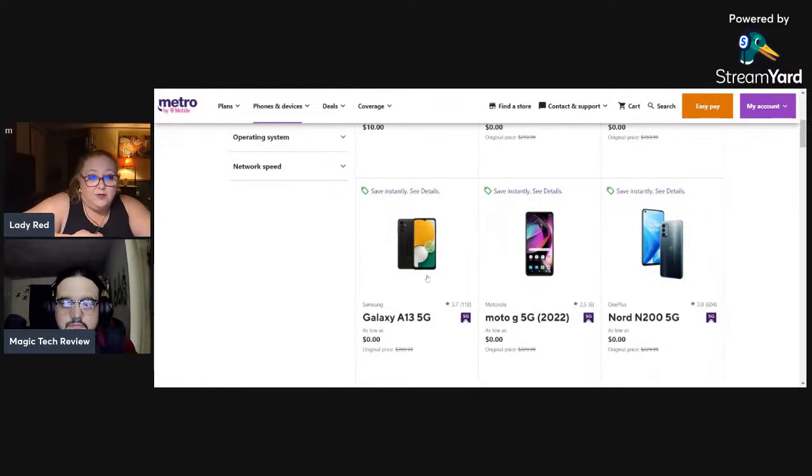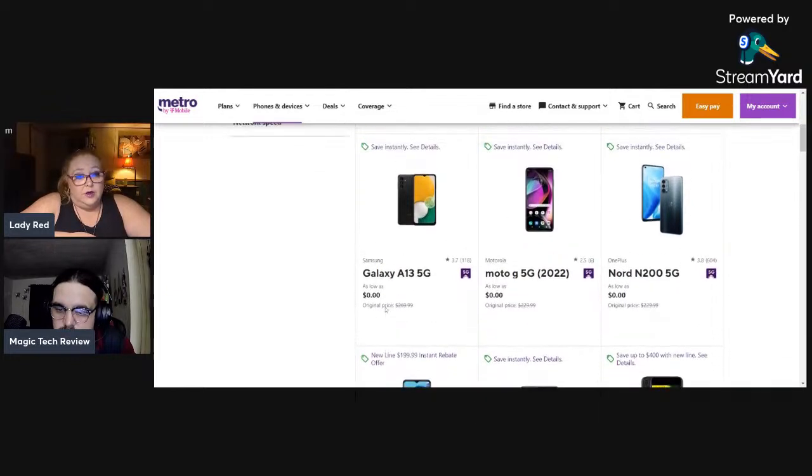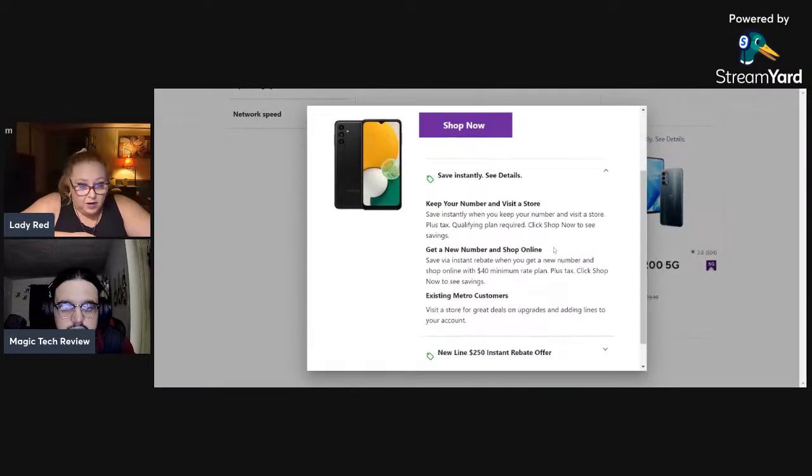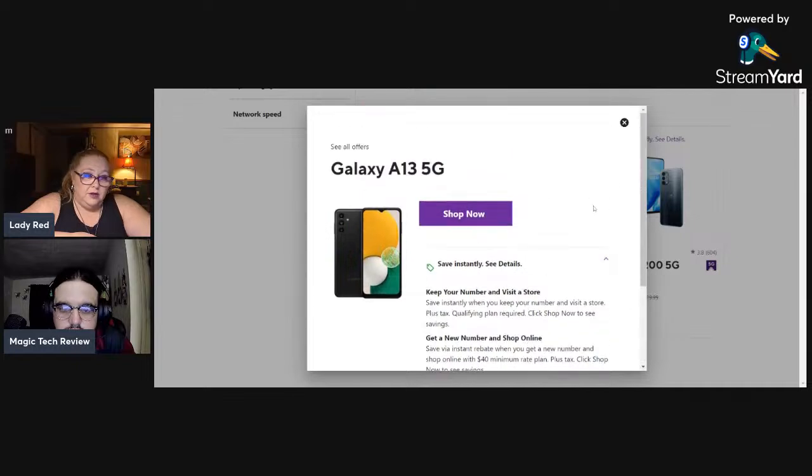Okay. The A13 5G free. I would snatch that up. That's an inventory dump. I would snatch that up. Can you get it online? Shop online with a $40 minimum rate plan. You can get that online. Mm. Yeah, that's pretty sweet.